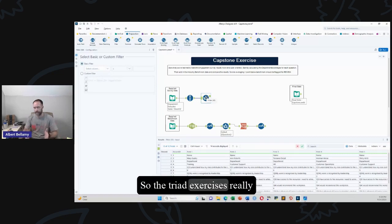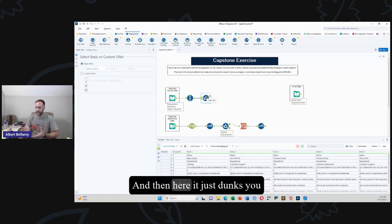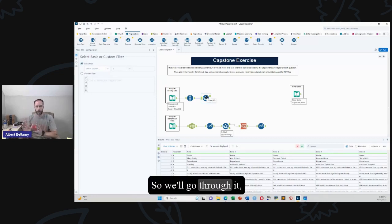So the triad exercises really did not give you a great primer to transpose and crosstab. I think I was kvetching about that a little bit as we went through those. And then here, it just dunks you in the deep end of the pool. So we'll go through it. There's no real way to put a dynamic solution on this. If I was getting my data like this, honestly, I would go to the data source and be like, what are you doing to me? So anyway, all right, I'm done complaining. We're just going to solve it.